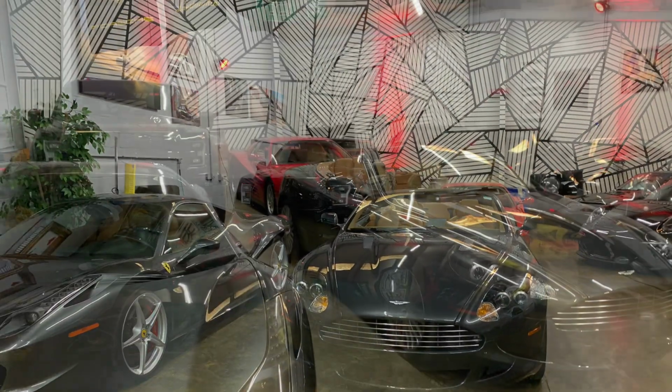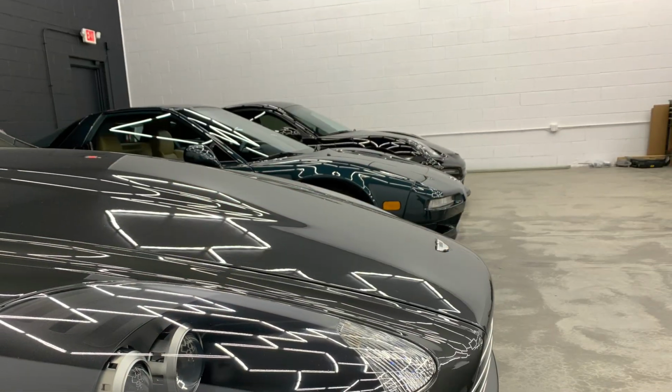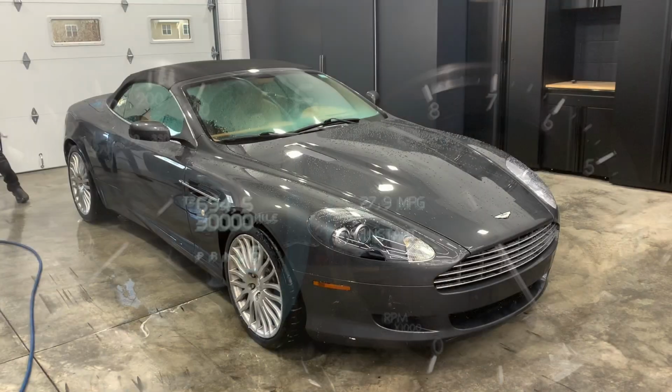Whenever I would come back from China, I'd pick up the vehicle and be able to drive it. Rolled over 30,000 miles this past spring. Was that fall?